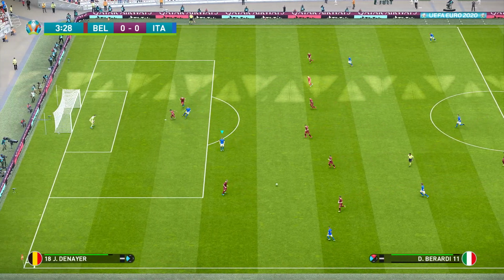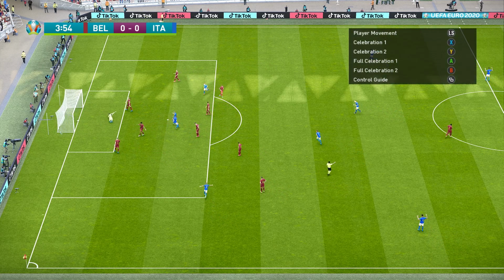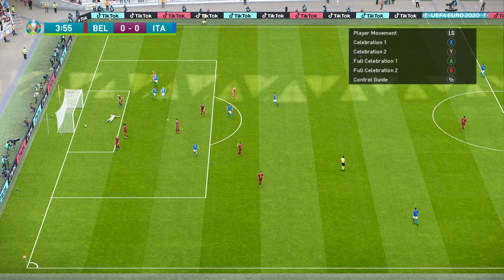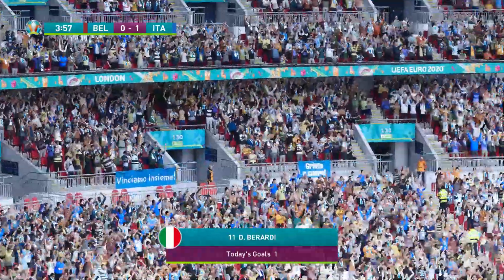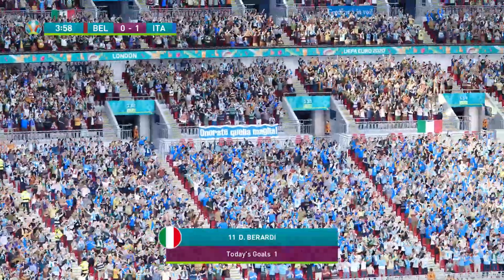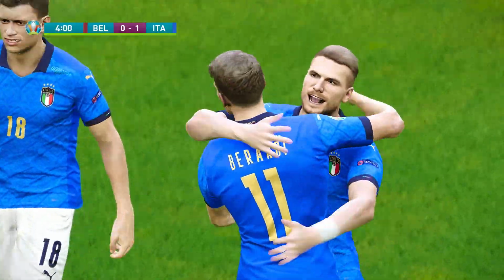Insigne. Now it's Berardi. Berardi! Goal, Italy! And Italy score first. Oh, beautifully dispatched. There was no reaching that.